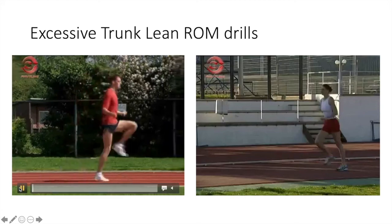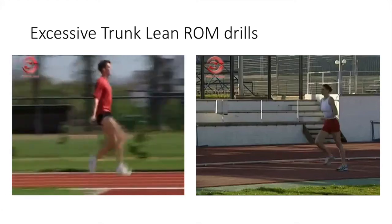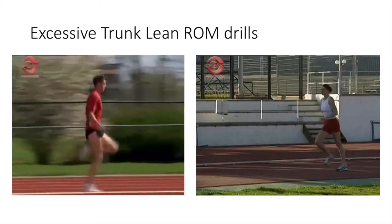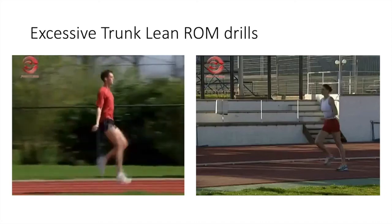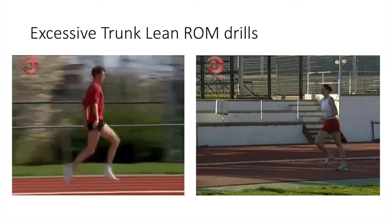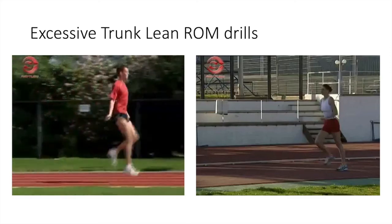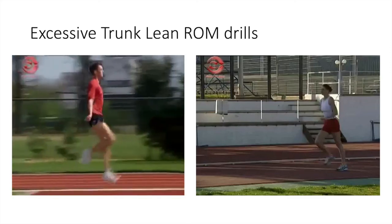So there's a few drills that we can do here to promote keeping that upright posture. The first one on the left here, as you can see, he's doing some high knee skipping with a skipping rope. So he's having to keep himself upright during this, as if he comes out of position and starts to lean forward, he's going to get tangled up in the ropes.